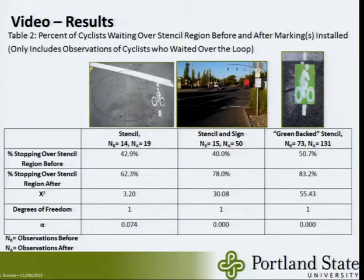And you can see here how the green back stencil got installed. I told you that it didn't necessarily get installed the way we originally intended. That's just the nature of what happens when a striping crew goes out, and sometimes they do things differently. Those guys like to get creative, and you get what you get. But it still was significant.